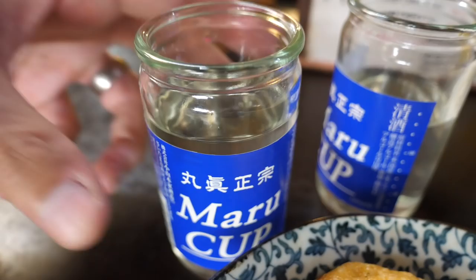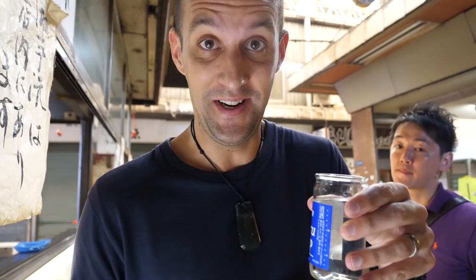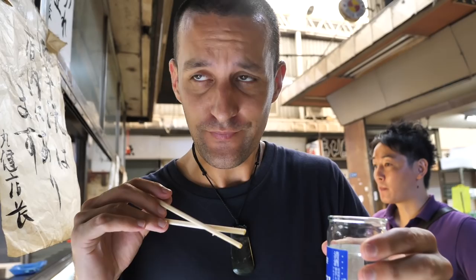So we're washing this all down with sake. So the sake comes in a little jar. Sake is rice wine. Really good way to start the day with a rice wine and this oden. It's going down really well. That's nice. A little bit harsh, but not in a bad way. That's a good wake-up drink.